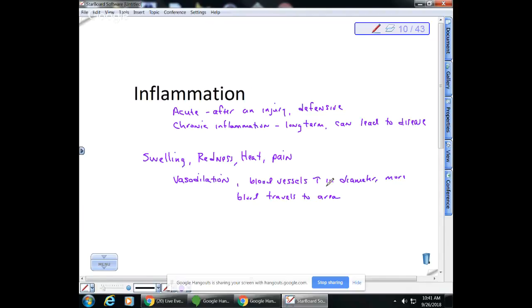Okay, that also brings with it heat, because blood is coming from maybe closer to the center of the body out, right? And then we have pain. So damaged tissue releases chemical signals that cause pain.